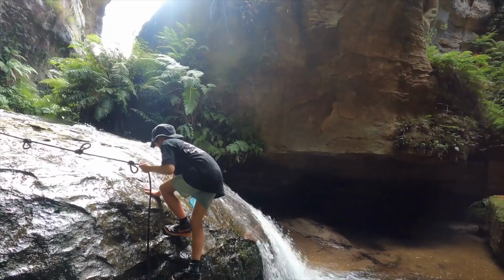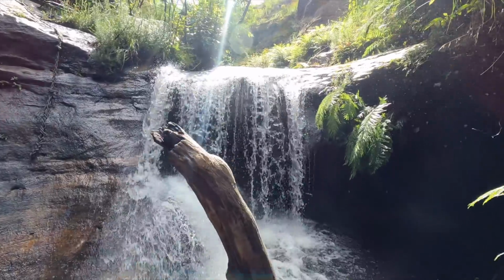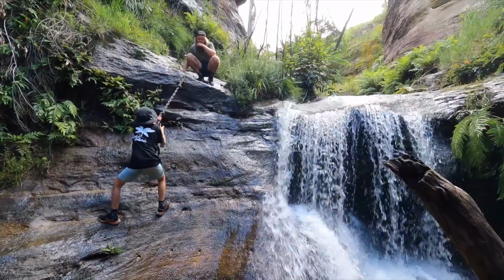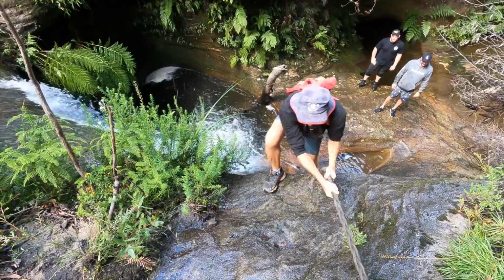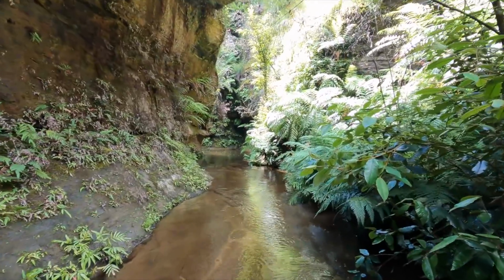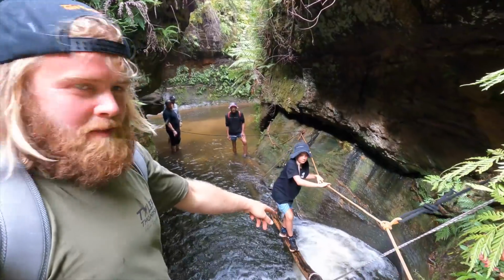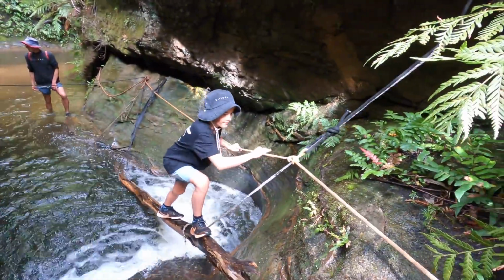Another waterfall. This one's a pretty fun little one. You've got to walk up the log up the side of the waterfall holding onto the ropes. Easy, boys.